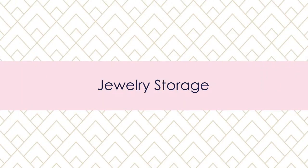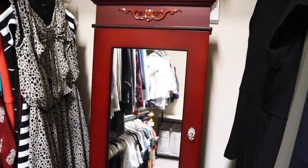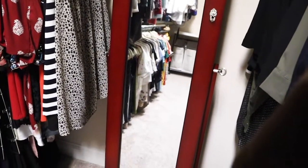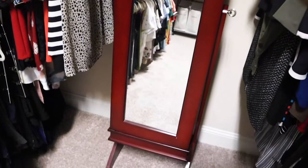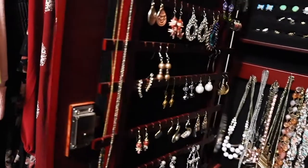First, I want to mention that having a nice way to store your jewelry is essential. I have had this mirrored cabinet for my jewelry that I bought on Amazon a few years ago, and it is just the right size. I will try to link the same one if it's still available.